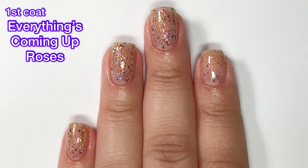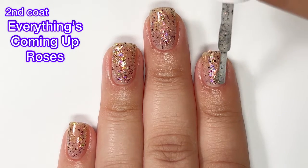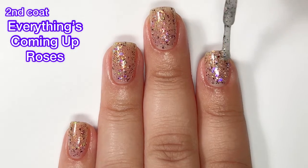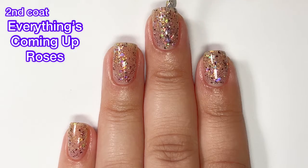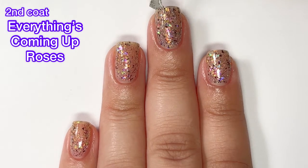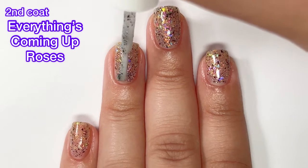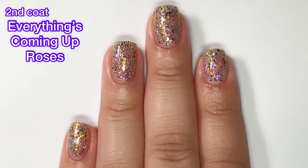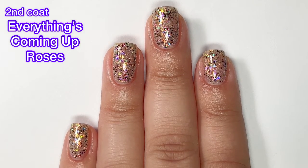It does cover completely in 2 coats, but once again, you might still see a little bit of nail line, but there's just so many flakies in here that it'll distract from the nail line, so I don't see you needing a 3rd coat. But of course that's going to be personal preference, because if you like 3rd coats or don't like to see your nail line, then you're going to want to go for a 3rd coat. So all up to you.